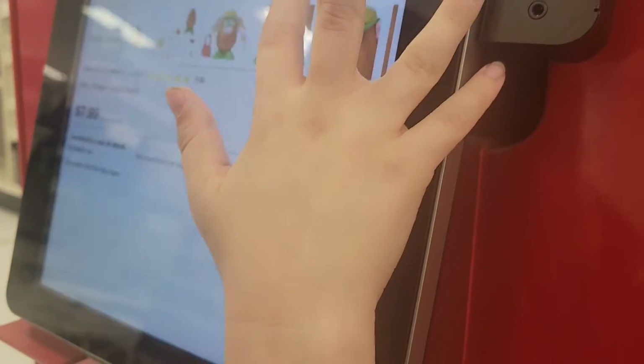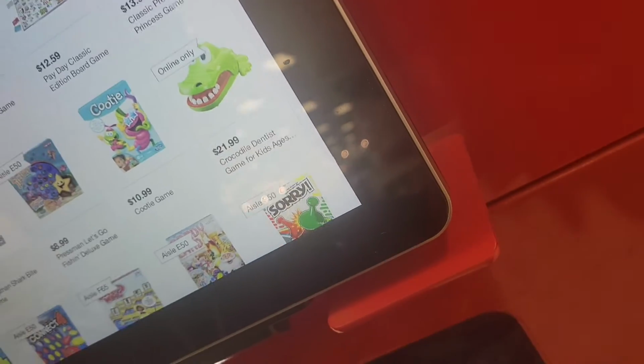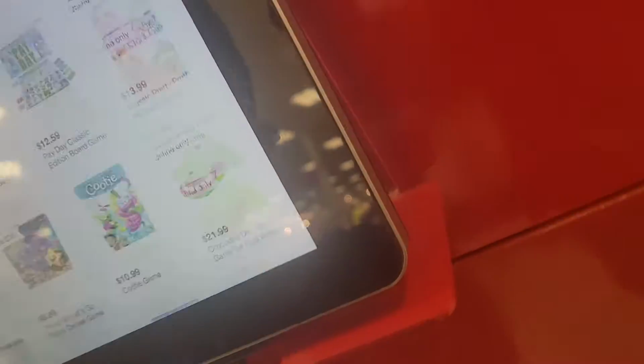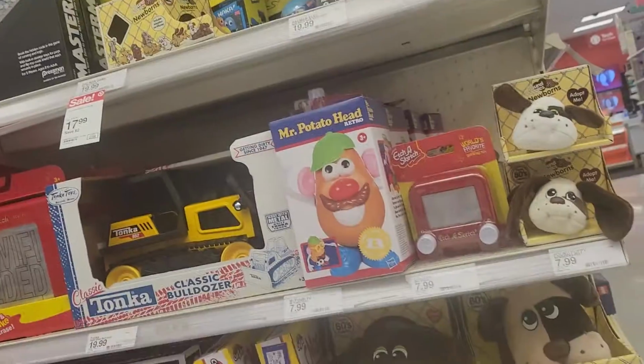Okay, so Mr. Potato Head, but that's not what the box looks like. It's a different one, but they don't have it. And now let's look at Crocodile. Okay, so I have 10 crocodiles on this, but how could these other games be done? Oh my gosh. But let me show you. That's what crocodile dentures look like, but I cannot find it again still. That's not the one. Okay, so let me go back. Let's see if we find it.